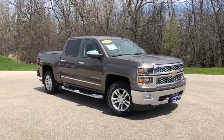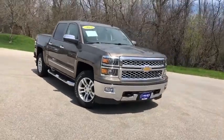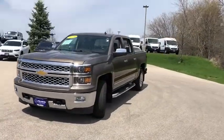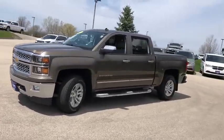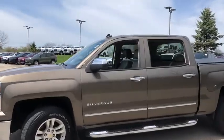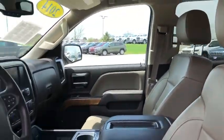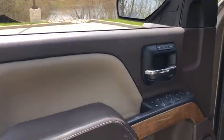Take a ride in the 2014 Chevrolet Silverado 1500. The Chevy Silverado 1500 is the perfect combination of functionality, reliability, and technology. The impressive interior is simply another reason that the Chevy Silverado is a top choice among truck buyers.